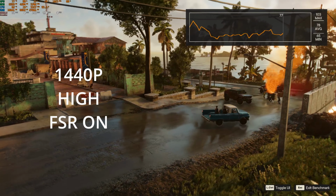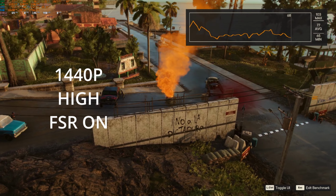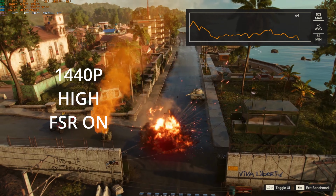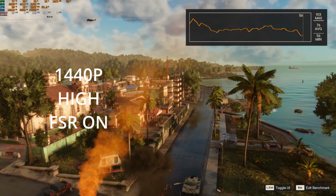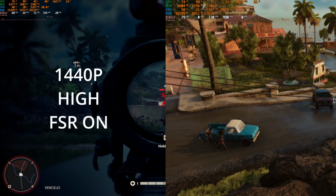I'm currently running high with FSR on at 1440p. It's a pretty good experience, and overall, I'm enjoying it. For most people who want a more twitchy shooter experience, you can drop the shadows down to medium and the rest down to low.